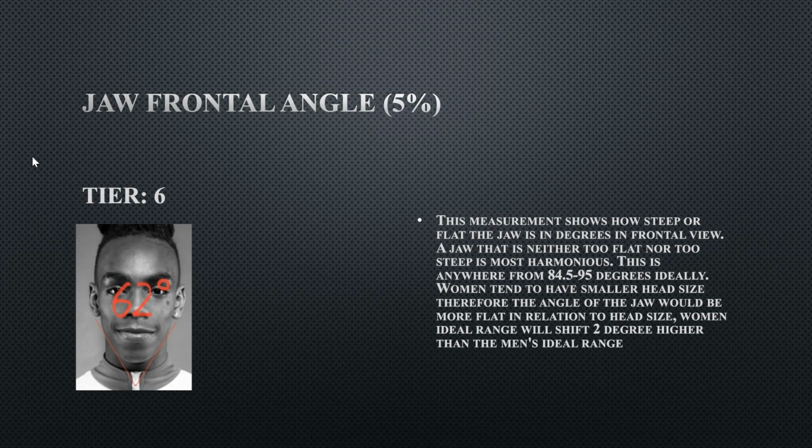His jaw frontal angle is at tier 6 at 62 degrees, and 62 degrees is far from the ideal range, and this is not ideal at all. So this will be a tier 6, and a jaw that is this steep is not ideal. No matter what the ethnicity is, no matter what the gender is, this is just way too far from the ideal range, so that would not be good.